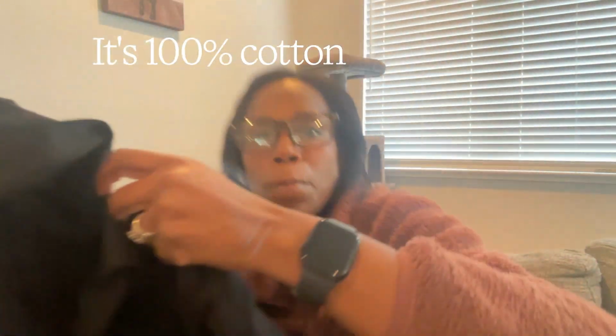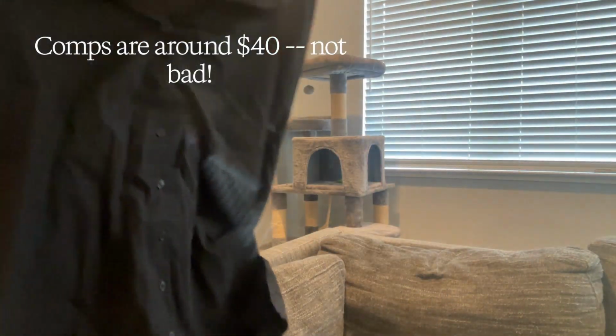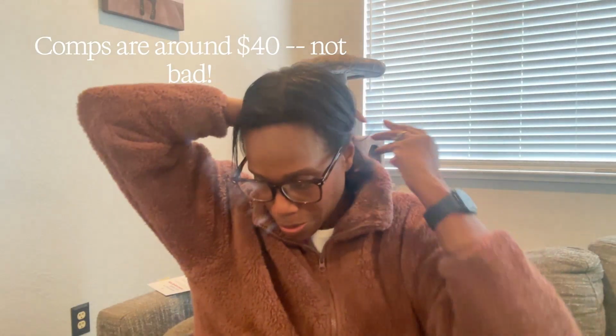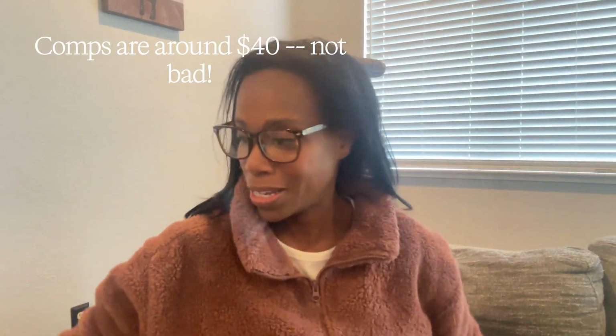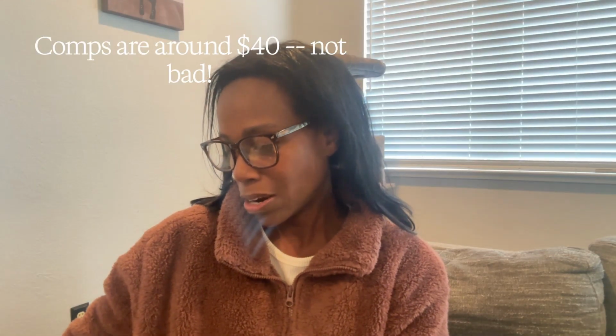But this is like a little black shirt dress. Pull this one out so you can see it. So this is cute. This is a little black short dress that will be really great for spring for someone. I know I personally have a little black shirt dress that I love for the spring and summer. So that's a good start.